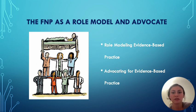Family nurse practitioners can serve as role models in fostering a culture of evidence-based practice. The nurse practitioner can do so by demonstrating critical thinking and evidence-based decision-making. This is done by actively assessing patient situations, considering the patient's preferences, their clinical experiences, and the evidence-based knowledge that they have, and by making informed decisions to provide optimal care for the patients. Family nurse practitioners can also serve as role models by staying current with the latest research and guidelines, and by then sharing their knowledge and expertise with their colleagues.